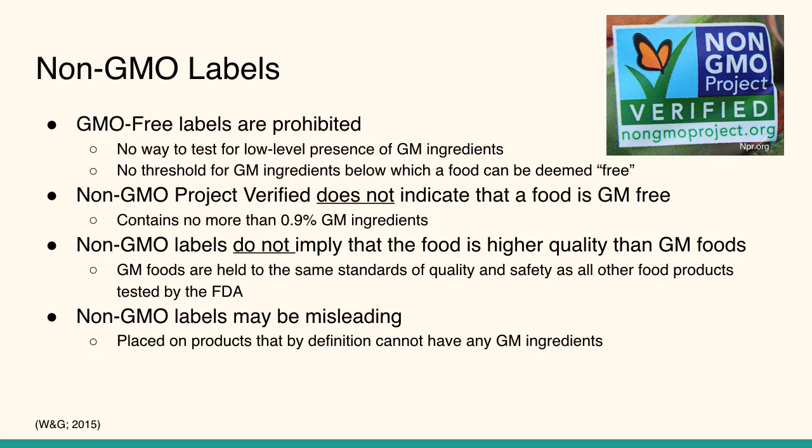This is due to the fact that there is no way to test for low-level presence of genetically modified ingredients in any food products. Therefore, there can be no identified threshold below which a food product can be considered GMO-free. Therefore, non-GMO Project Verified does not indicate that a food is GM-free. All it means is that this produce contains no more than 0.9% GM ingredients.